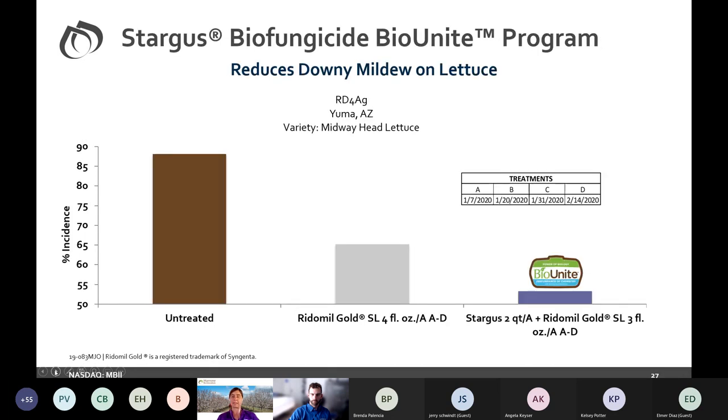And we'll talk about a little bit more lettuce and downy mildew, another study here with Research Designed for Agriculture, excuse me, 4 treatment timings there from the 7th of January 2020 through the 14th of February of the same year. Percentage incidence on the y-axis, and as you can see in the untreated control, very high, between 85% and 90%. So Ridomil Gold was the standard in this particular study, the SL formulation, 4 fluid ounces per acre applied at all 4 treatment timings, reduced that pressure to between 65% and 70%.